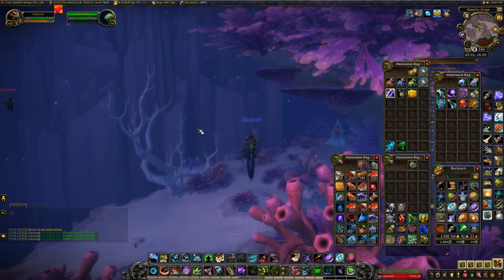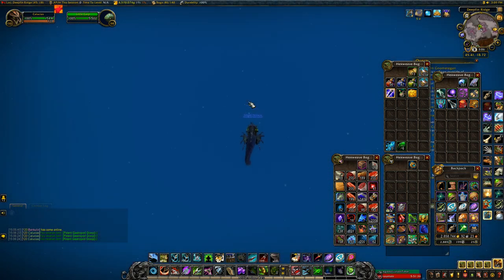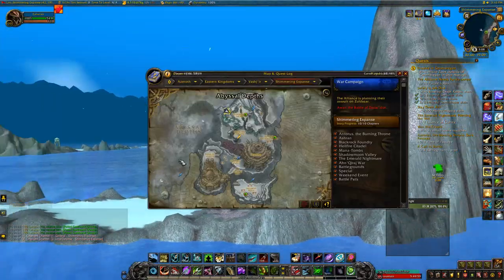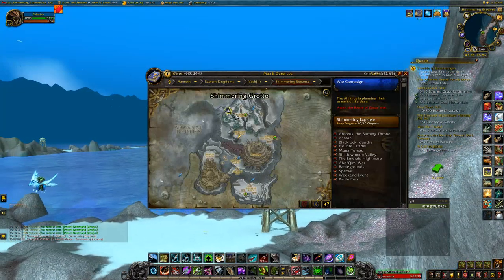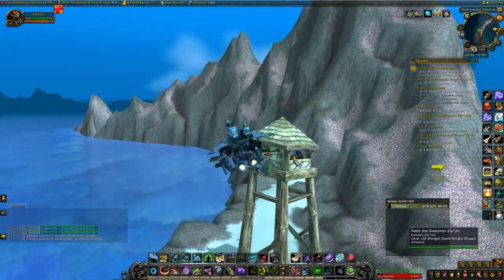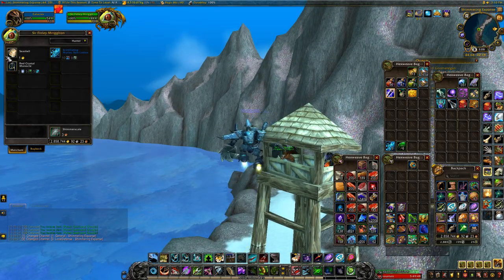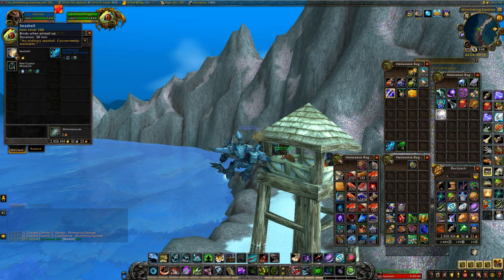So now we have to go back to Sir Murlockton. Okay, we have to buy 1,500 seashells. Jesus. We are at the Murloc dude. If you don't remember where he is, Shimmering Expanse. Right here, Sir Finley, 4420. We're going to talk to him, buy 1,500 seashells. So you can only buy 250 at a time or 255 at a time?